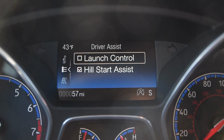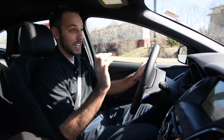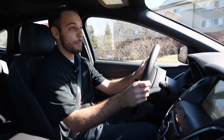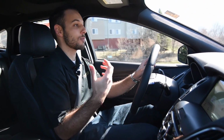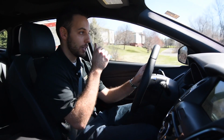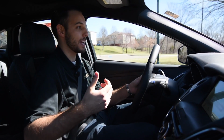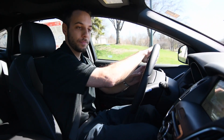Because you're still gonna get a launch control in here, which basically pegs you at about $5,000, and then you just take off. And like I mentioned, you're about 1/10 of a second quicker than the STI, but you get that 350 foot-pounds of torque, and that's where this car really goes, because you always have torque on command. Anytime you put your foot down, you're moving, which is awesome.